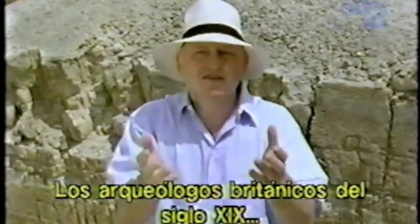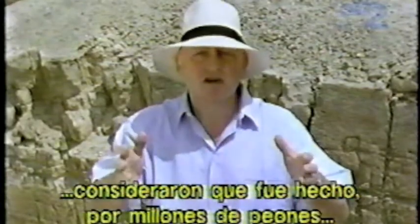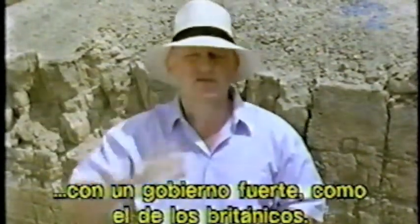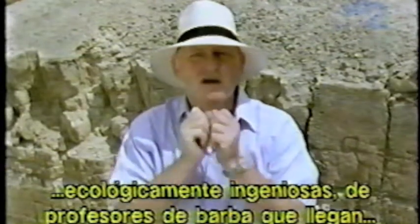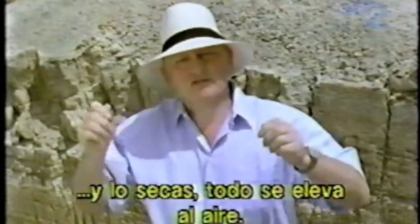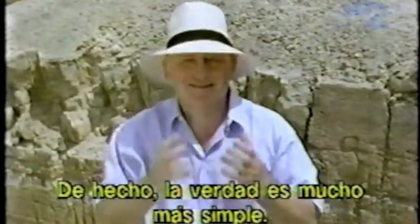In the 19th century, British archaeologists, who after all were working in a colonial situation, saw that it was done by millions of coolies with firm governance, just like the British had provided. Today, of course, we've got a lot of ecologically ingenious situations with bearded professors who come along with bits of wood and suggest that if you wet this and dry that out, it all zooms up in the air. In fact, the truth is a lot simpler.